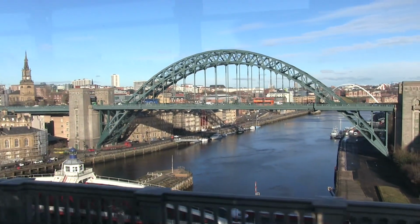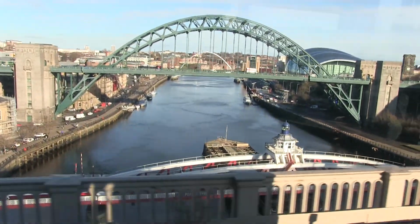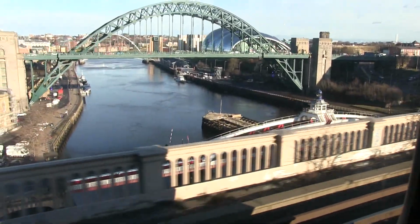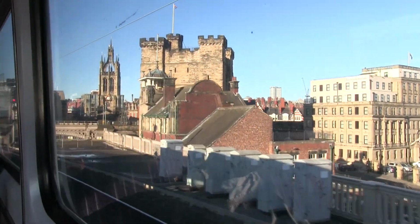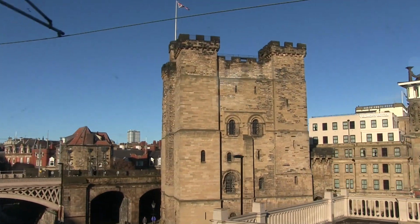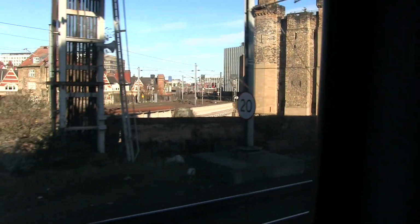Wow, sunshine is really good. That's the Metro Bridge over there. The bridge just down there is a swing bridge, and that is where Michael Portillo was on one of his Great British Railway Journeys. I think he even swung it open. A very famous train watching place there, the keep at Newcastle Castle, is it? Newcastle Castle. That's the line to Edinburgh.